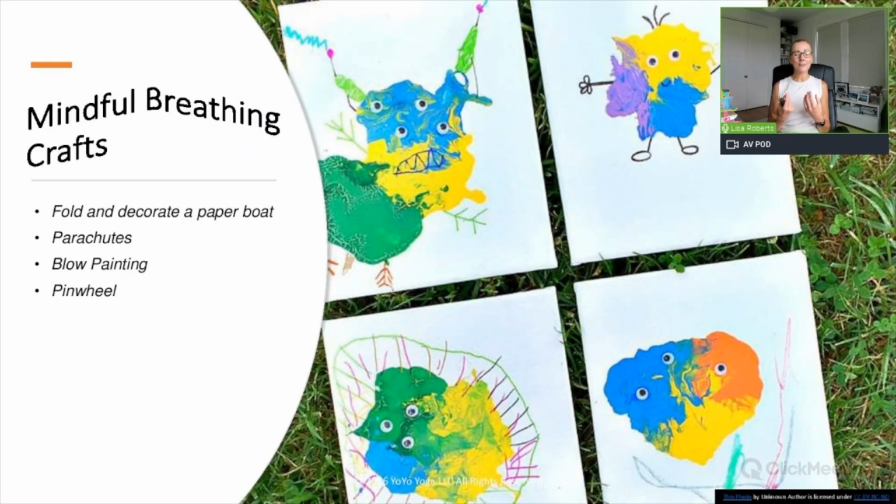But for today, we're going to explore different props and how we can integrate arts and crafts and journaling into mindful breathing crafts, how we can introduce it into mindful movement sessions, and how we can integrate it into meditation as well. So we're going to start with breathing, and I've got some mindful breathing crafts.